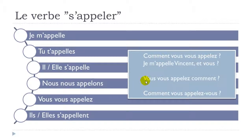The other possibility that you would have: first you've been starting with comment and then vous vous appelez. That's a common way of asking the question. The other possibility would be to start with vous vous appelez. Technically you just take the verb and then you put this comment, how, at the end.